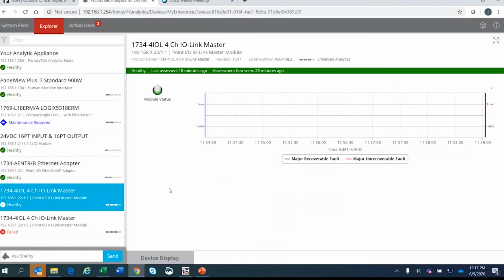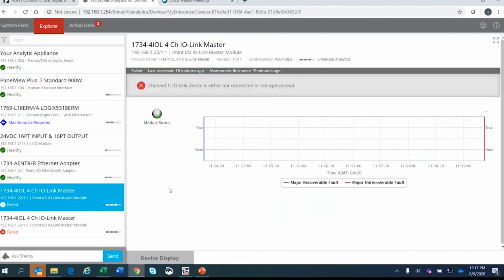I'm going to take this sensor, which is the 42JT, one of the sensors, and I'm going to disconnect this sensor. As I disconnect the sensor, I'm also going to take my right side sensor and again create a low margin condition on this sensor. By the way, there is a message has come in saying IO-Link device is either not connected or not operational.